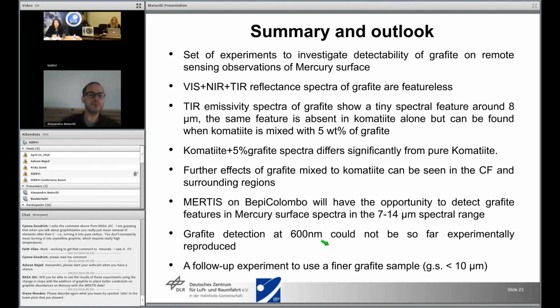Diane Wooden asks, please describe again what you mean by spectral ratio in the lower plots that you showed. Yes, I was referring to the work by Rachel Klima. So what we did is we took the graphite plus komatiite spectra, and we ratioed the spectra to the komatiite alone measurement, just to highlight spectral features that are not present. This is standard procedure. You take a region where you think you may have some spectral features, and you divide it by a neutral region. So we use the komatiite alone as the neutral or average Mercury, and we divided the komatiite plus graphite spectra by the komatiite alone. Is that an answer to your question?